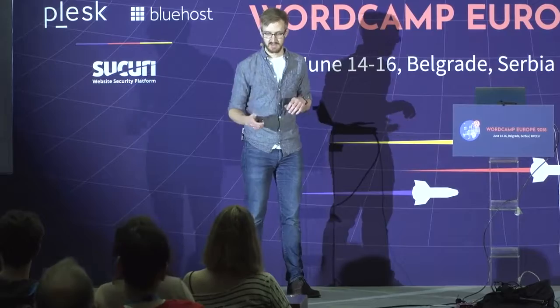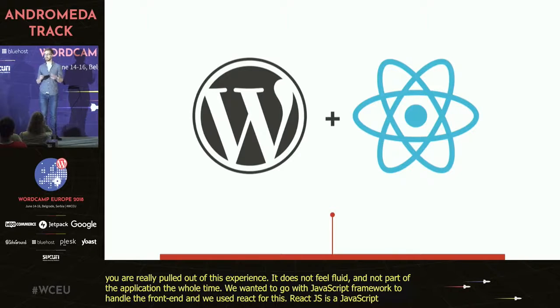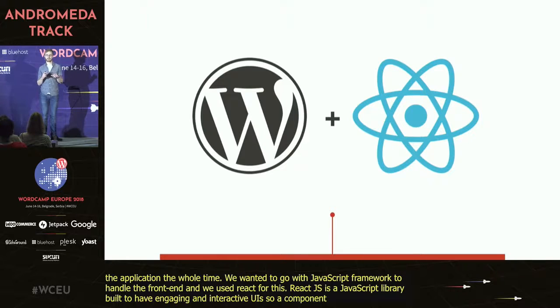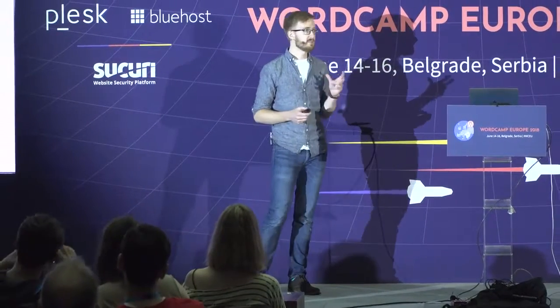So we wanted to go with a JavaScript framework to handle the front end of the website. And at this point, it should be unsurprising that we used React.js for this. React.js is a JavaScript library that is built specifically to create engaging and interactive UIs. So it's a component-based model that allows us to swap out small parts of an application really fast, really performantly, and the user sees almost no transition in most cases. So this gives us a lot of power and a lot of flexibility on the front end.